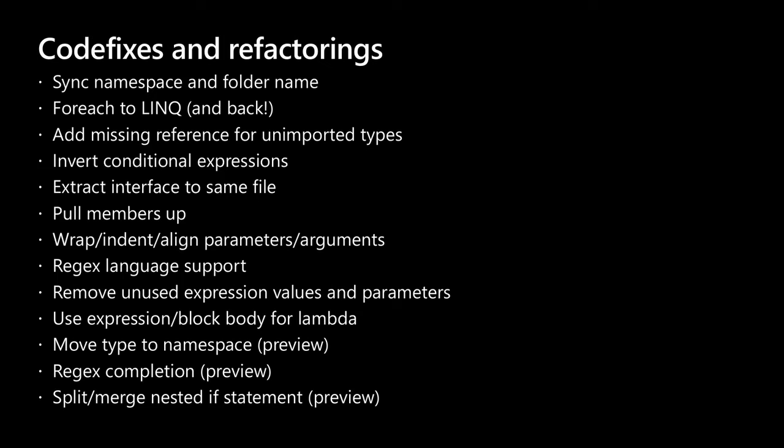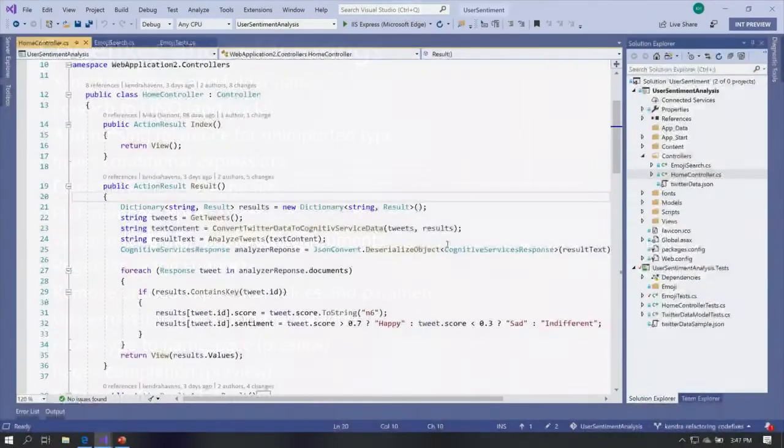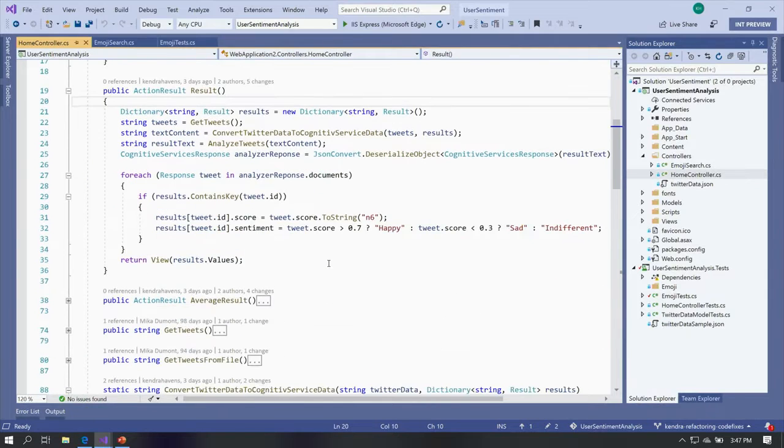My team can't take all of the credit for this. A ton of these are also community contributions. I'm so excited to show you a bunch. We'll even be showing you some that are specifically in preview, and I'll make sure to call those out. Okay, now you're ready. Let's do this. Okay. So the first one I want to show you, all of our loop refactorings have been getting so much buzz.